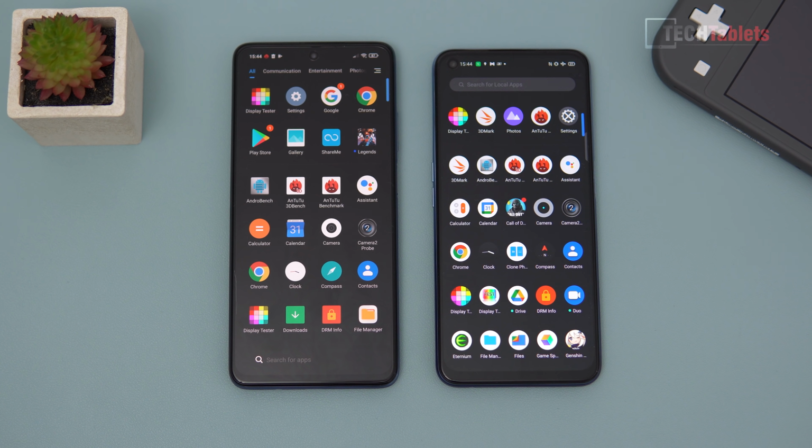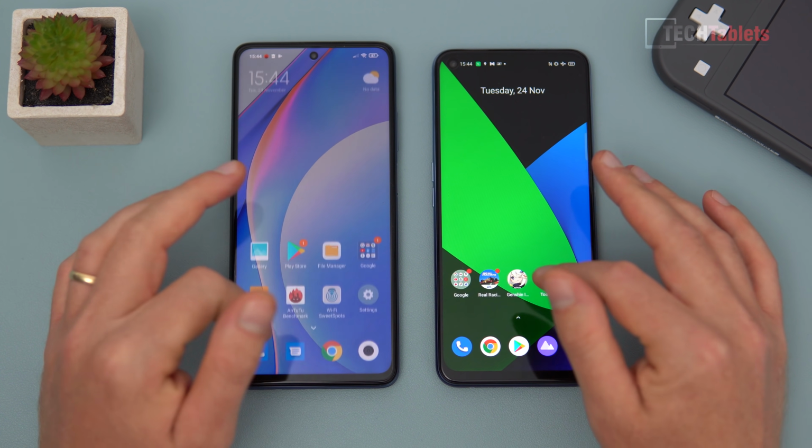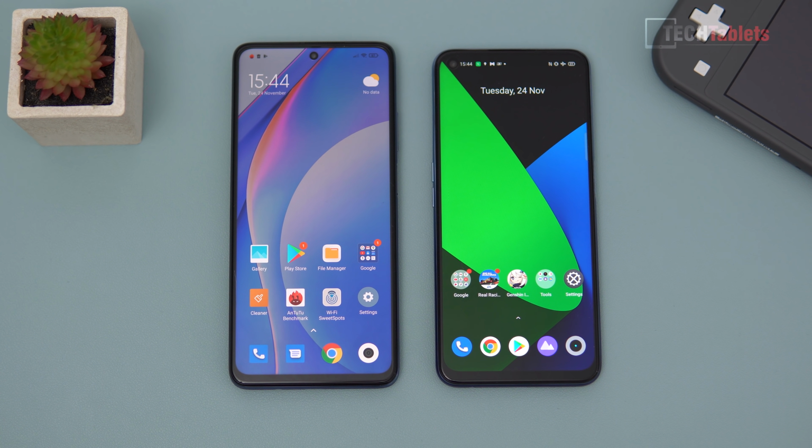The Realme animations, the Realme UI seems to be just better optimized, less bogged down, and just a little more efficient, I would say. And that is all down to, I don't believe it's the chipset. I think this is just software side of things, that simply Realme UI has better optimization.